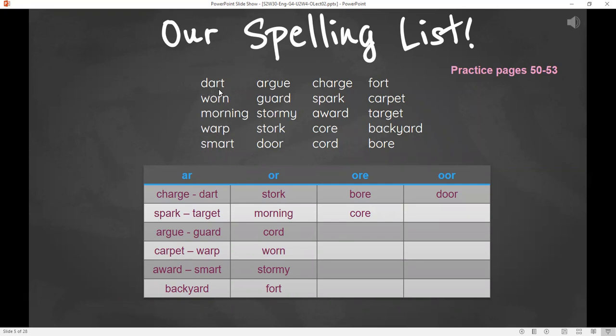Now, this is the list of words that we need to study. We have the words dart, warn, morning, warp, smart, argue, guard, stormy, stork, door, charge, spark, award, core, cord, fort, carpet, target, backyard, and bore. This spelling list is found on your phonics practice pages 50 till 53.